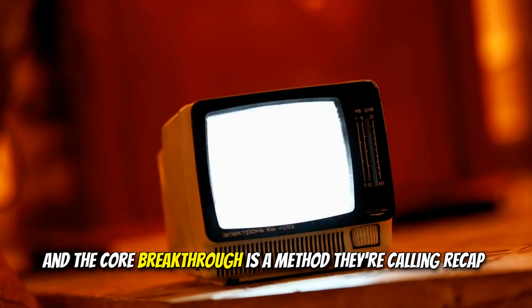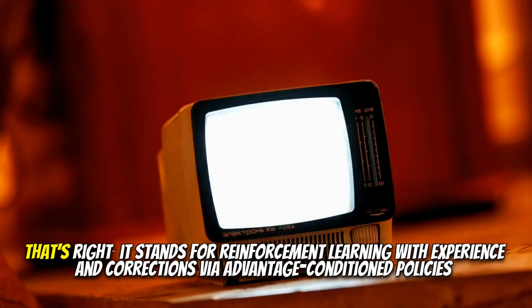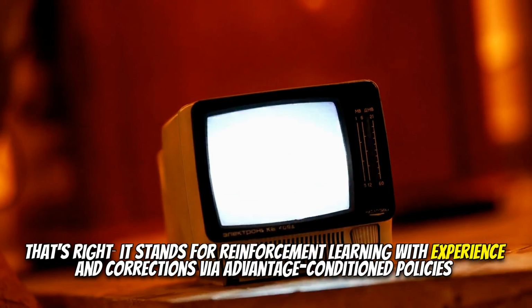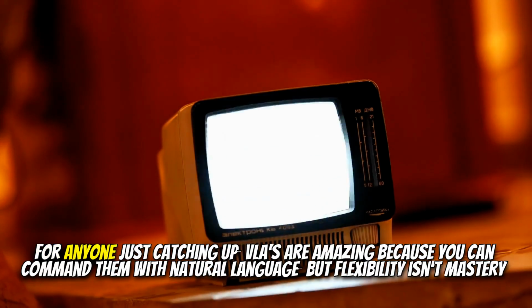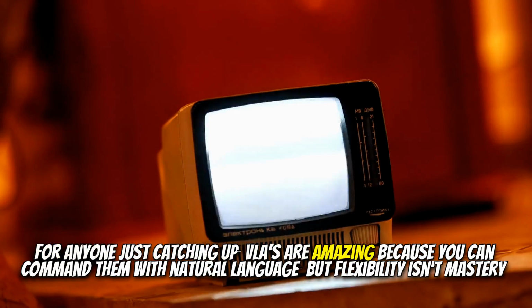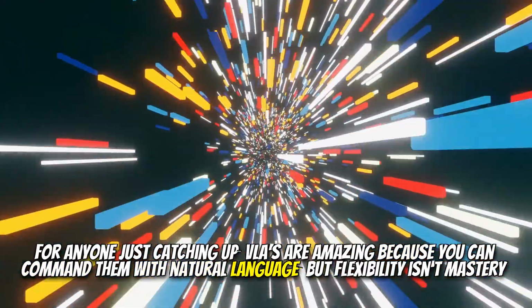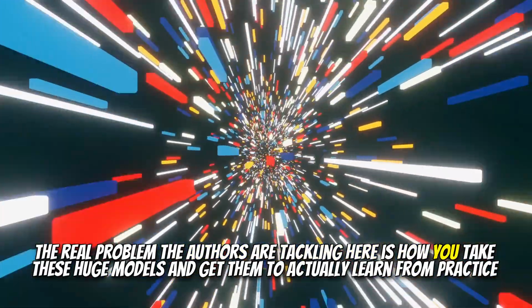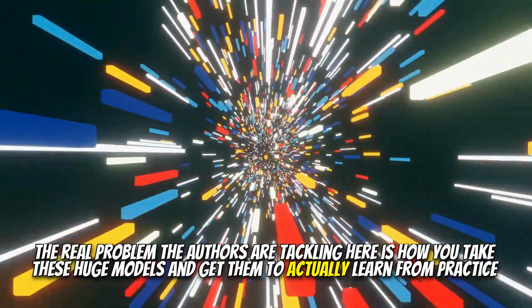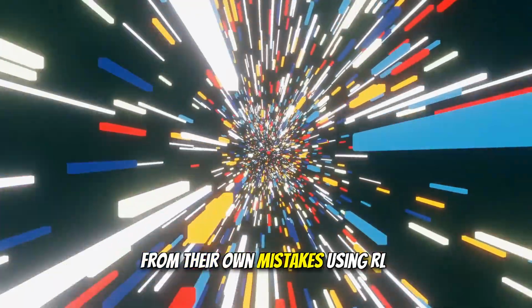And the core breakthrough is a method they're calling RECAP. That's right. It stands for Reinforcement Learning with Experience and Corrections via Advantage Conditioned Policies. It's a bit of a mouthful, but the idea is powerful. For anyone just catching up, VLAs are amazing because you can command them with natural language, but flexibility isn't mastery. The real problem the authors are tackling here is how you take these huge models and get them to actually learn from practice, from their own mistakes, using RL.